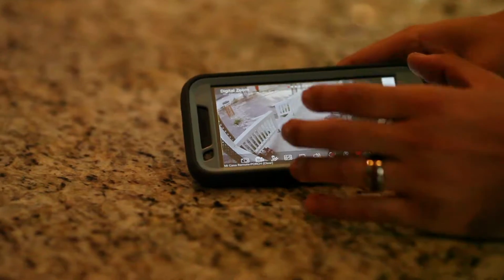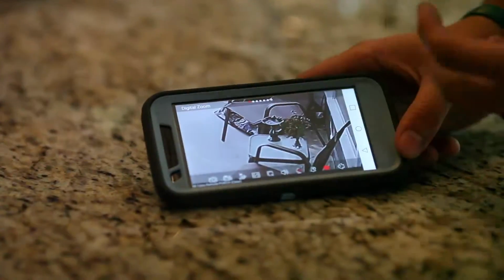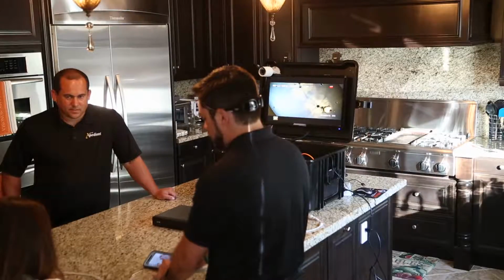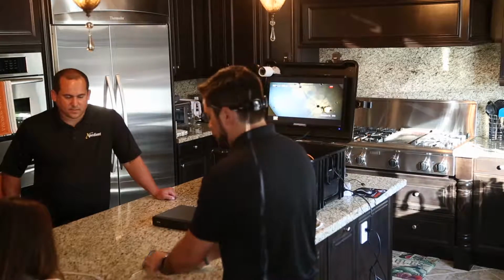So the good thing too is, it's a very affordable product for the resolution that you're getting, and when you have a higher resolution like this, you can really digitally zoom in without having to have one of those more expensive motorized type cameras. You can zoom in and still see very good detail because you have more pixels in the picture.